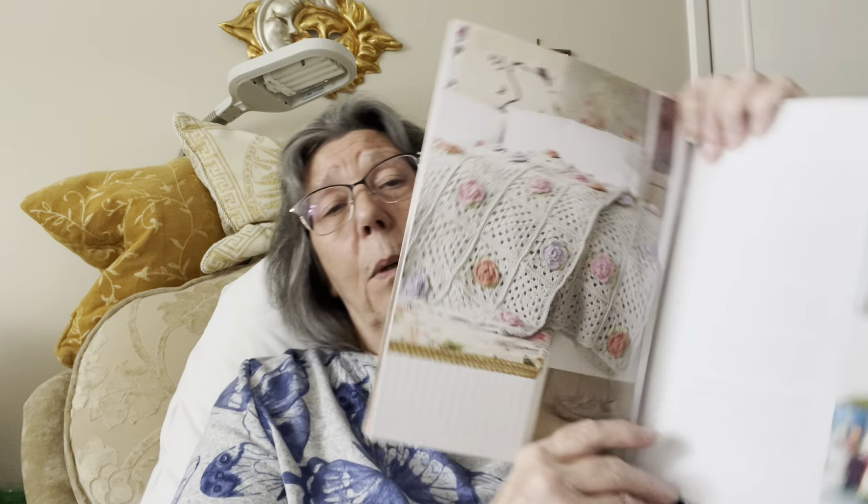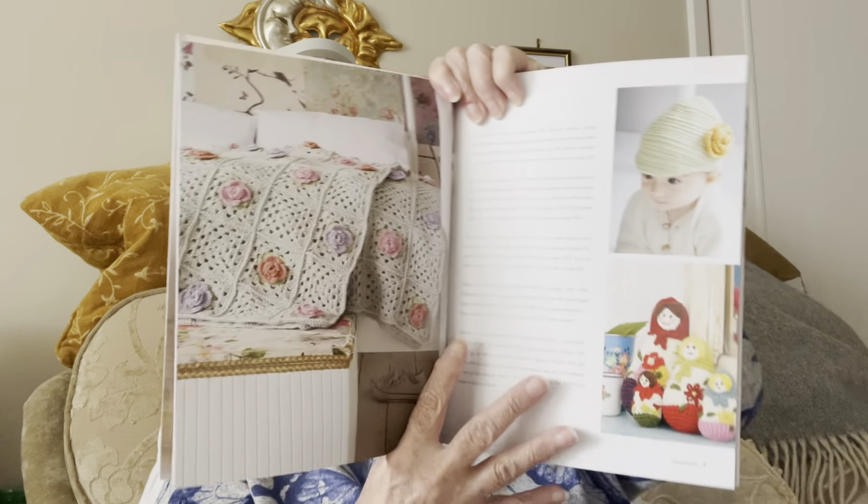But there's some lovely things in here. I like that blanket as well with the flowers on. There's some lovely things in it. I did buy it from the works. I don't know whether they still have this in stock. They may have, I'm not quite sure. I do like that blanket.